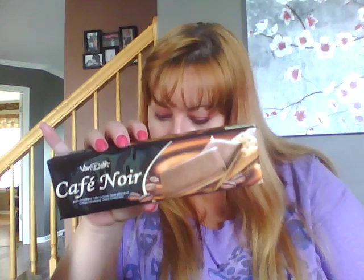There's not much stuff in here because these are all big packs. The next thing is Cafe Noir. I'm not sure I'm going to like these because it looks like there's coffee beans or something in them. You get a full pack of these. Cafe Noir is a crunchy cookie topped with a sweet coffee flavor. I don't like coffee. People out there that like coffee might like these. I don't like coffee, so I don't know how I'm going to like these.